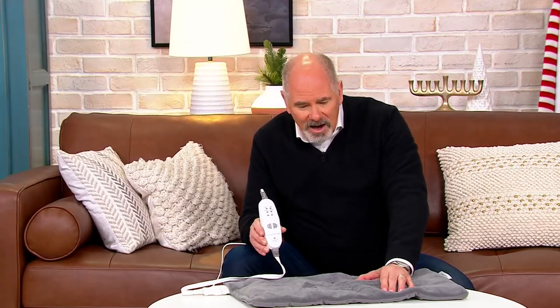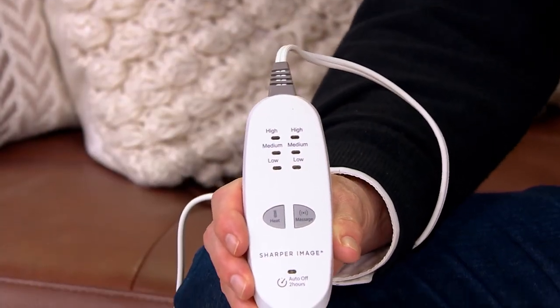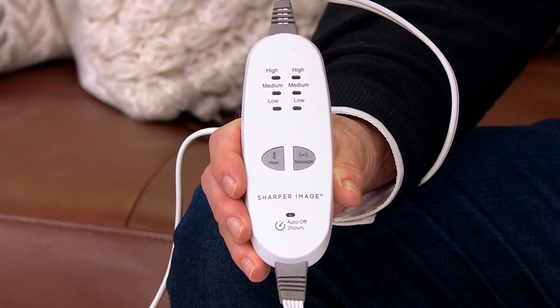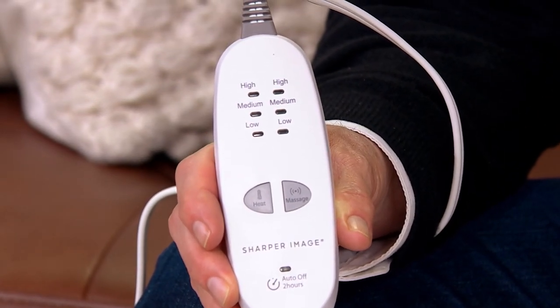This feels like a hug when you lay it on your back and you turn that heat on. You actually have a series of three different heat levels and nine different vibrational levels for the massage.